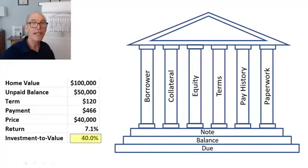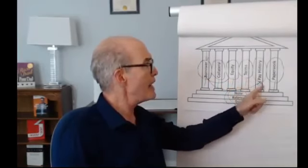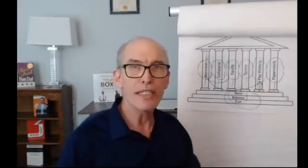I like notes because they allow me to sleep at night, and I can dial in my risk tolerance. So if I'm getting a very high yield, I might go with an 80% investment to value, assuming that I like that asset, and if the borrower stopped paying, I wouldn't mind owning that property. But most of the time, I just want passive income, so I'm coming in at lower investments to value, and this right here would be a great note for a good passive investor. So that's what I had to say about the values of notes, and again, borrower, collateral, equity, terms, pay history, and the paperwork of the note. Those are the 6 pillars of note value, and I thank you for hanging out with me today.